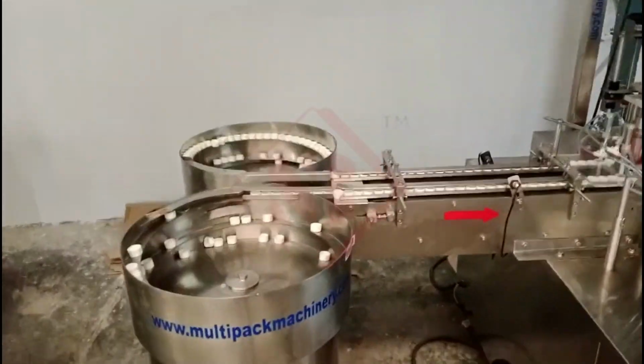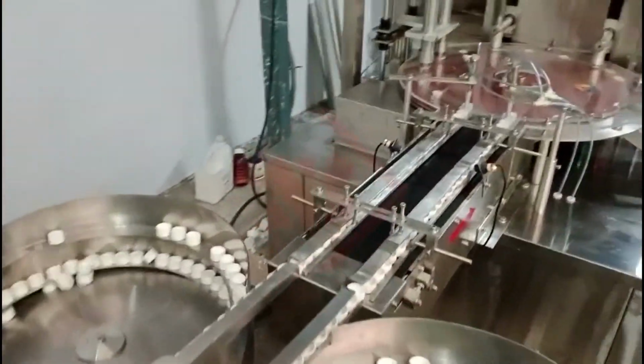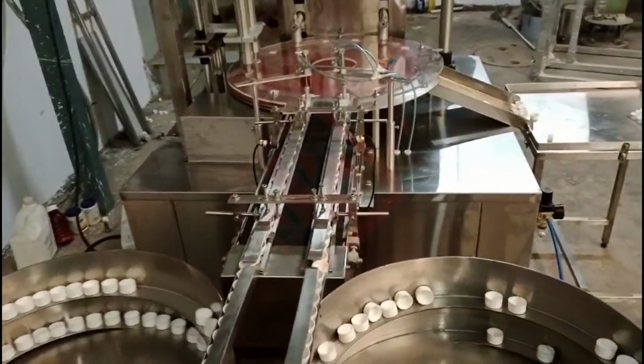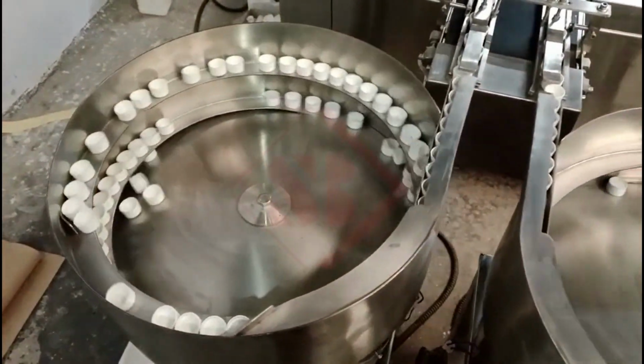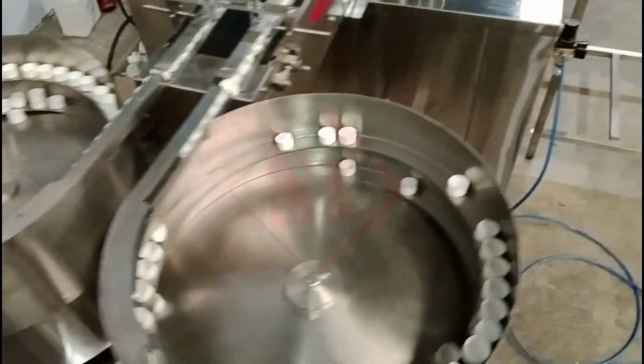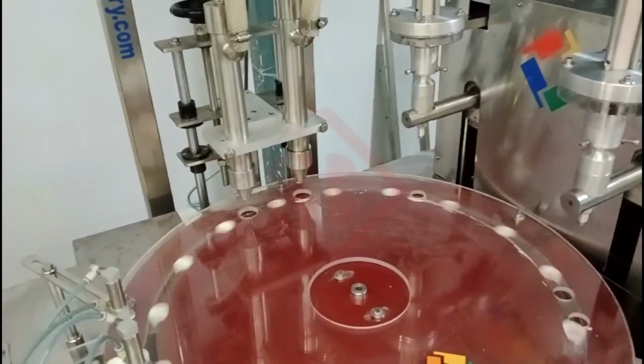A wad inserting machine is a specialized piece of equipment used in the packaging industry to automatically insert wads or seals into various types of containers, such as bottles, jars, or caps. These wads are commonly used for sealing and tamper-evident packaging of products like pharmaceuticals, food items, cosmetics, and beverages.